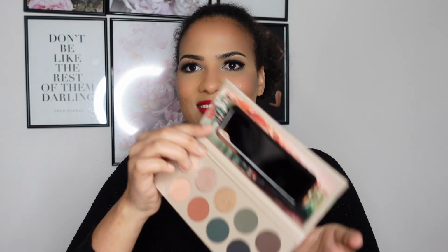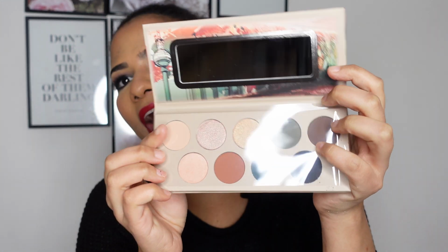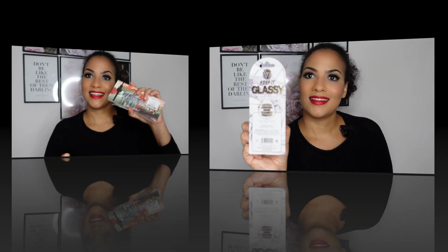Next is this eyeshadow palette from Essence. Yes, this is from Essence. It is Hello Baleen. Let's see what's inside. Oh, look at those colors. I love this here. Yes, I love those colors. I got it for $3.99. It was $6.99.